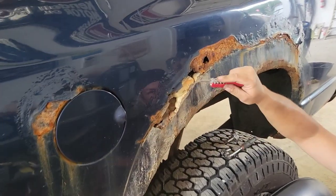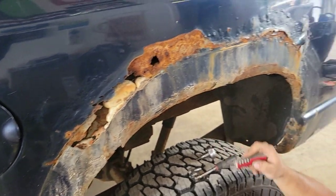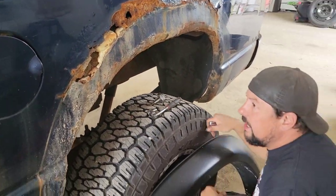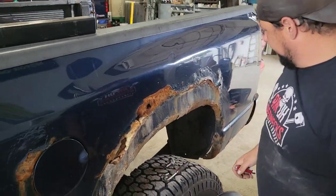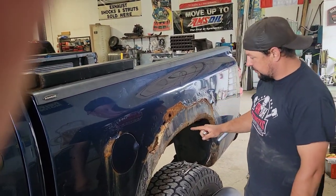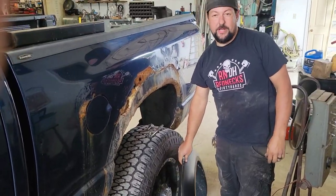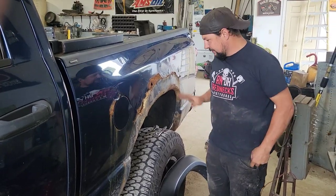Oh. And that right there. That's why these Dodges are so bad on the wheel wells. They got this foam stuff in here that holds all the moisture, and it just rots these things out. So, like I said, the donor box that I got is nowhere near this bad. It does have a little bit of blistering, but it's down in here, and I'm hoping these flares are gonna cover that, and we'll live our lives, we'll carry on like everything's normal under there.